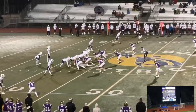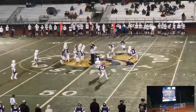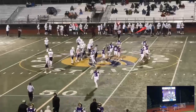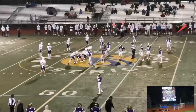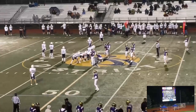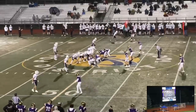Twins on each side. Lambkin splits. It's a handoff up the gut. He's got a lane. He's going to get it enough for a first down. It's going to be a gain of about five or six. It's going to be right at the 48-yard line. Lincoln Worthen with the tackle. Score is 14-13, Cherokee Trail. 8:55 until the end of the third quarter.